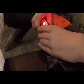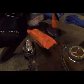So, this is a head lantern. The head lantern works if you're in the woods or in the dark and you can't see a thing. And it also has a flash mode, and it also has red mode, so your night vision doesn't go off and you can still see the stars.